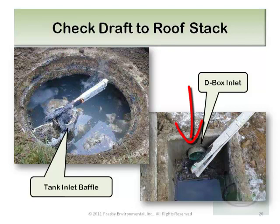You can see that a newspaper rolled tightly can serve as the source for the smoke. Don't leave the paper burning during the test. Only a small amount of the smoke is needed. When placed at the top of the sanitary T or D-box inlet, the smoke should be gently drawn into the pipe. Get as close to the pipe opening as you can. I will sometimes push the paper just inside the pipes to guard against the wind.